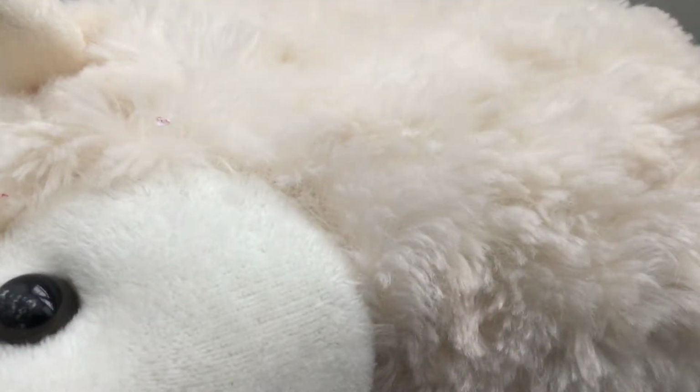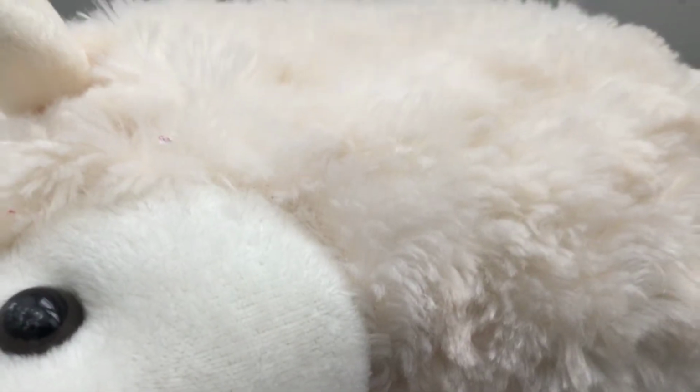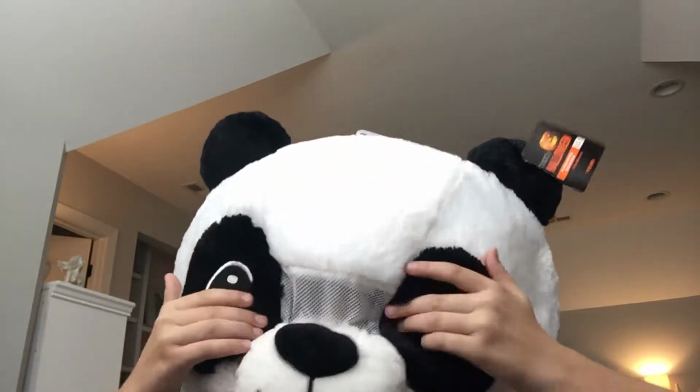Next over here, I have where I store all my stuffed animals. This is mine, and this is my sister's. Next, I have a whole bunch of stuffed animals, a fish, sheep, and my Halloween costume. So I'm going to turn the camera over, and when you come back, you'll be able to see me. Yeah. So here's my Halloween costume. I can see all these holes.